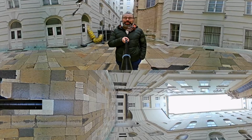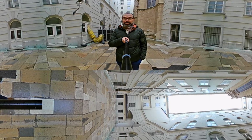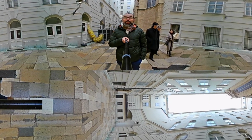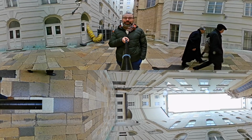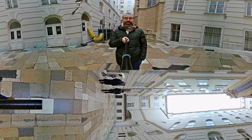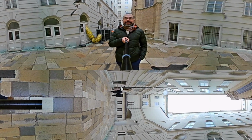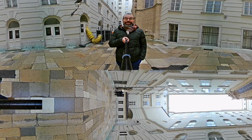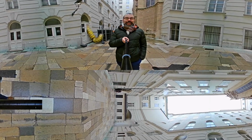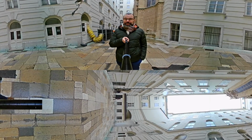Come with me. The Hofburg was originally a castle. Burg means castle in German. So we are now in one of the oldest parts of the castle, as you can see, because behind me is the chapel of the Hofburg, the church, and you can see that it is much older than the rest.